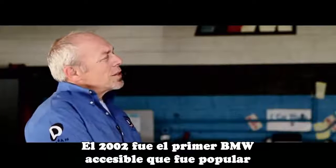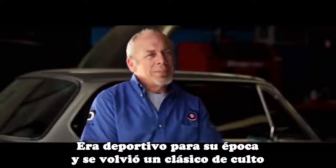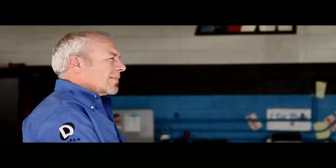The 2002 was the first most popular affordable BMW, and it was sporty for its time, and it became a cult classic. Small, light, agile car, handled well, got great gas mileage, could pack your family and go off for the weekend, did everything really well.